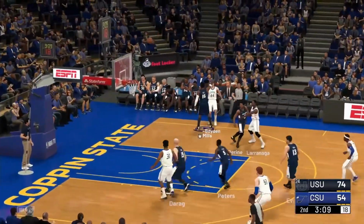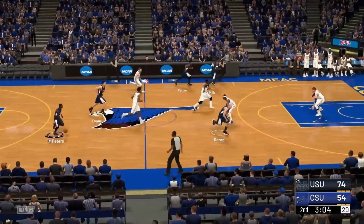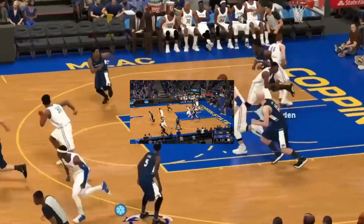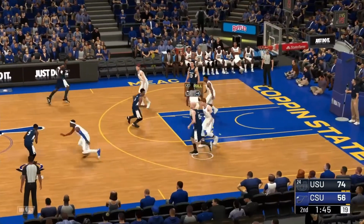And here's Larranaga. Avi Boyden, 3, right angle, no. Rebounded by Evans. Again, another rebound by Lou Evans. And Peters will come the other way with 3 minutes to go. Peters tries to throw up the oop. It's wild. And taken away by Coppin State. 18-point lead for the Eagles.